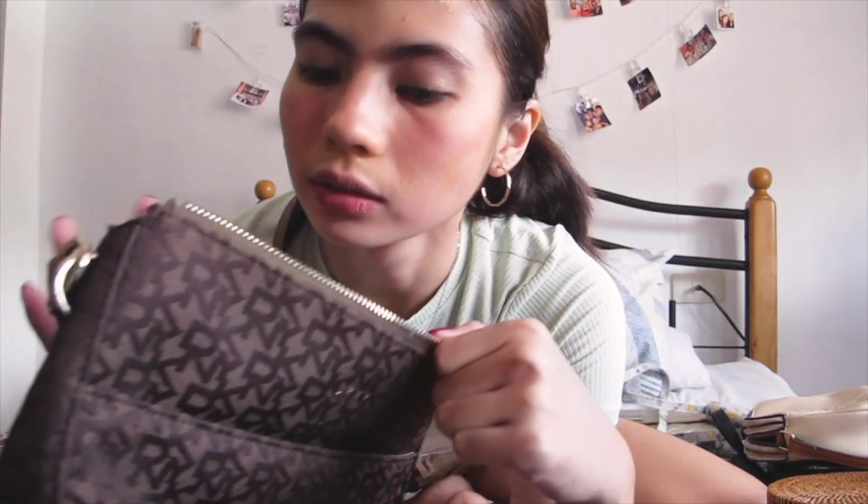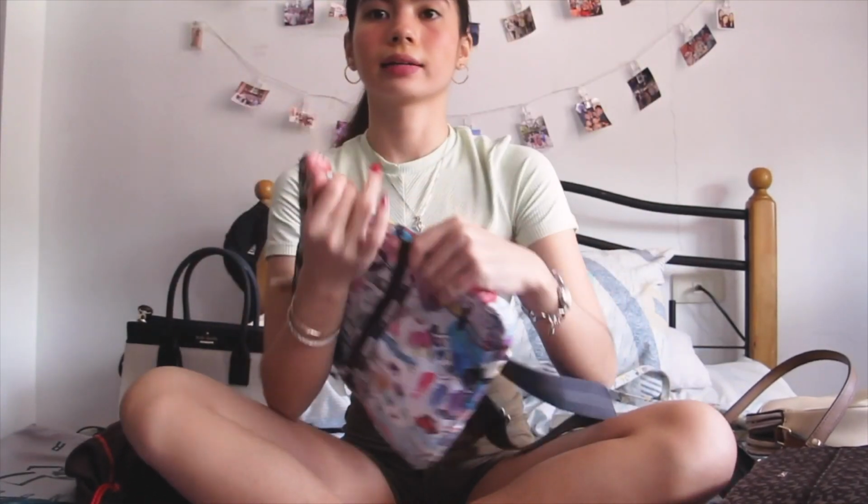This is my grandmother's bag. And it was handed to me. It's out. Two pockets. This side and this. So both sides have pockets. Next bag. Yes, this bag.